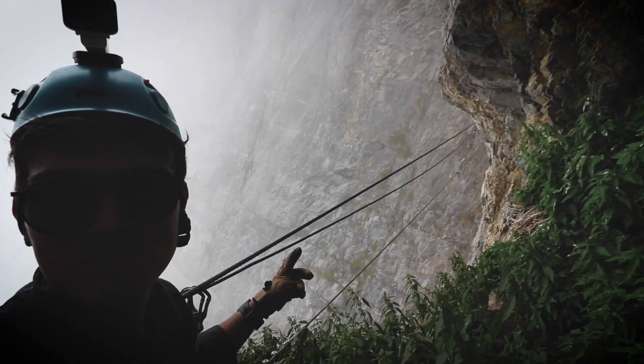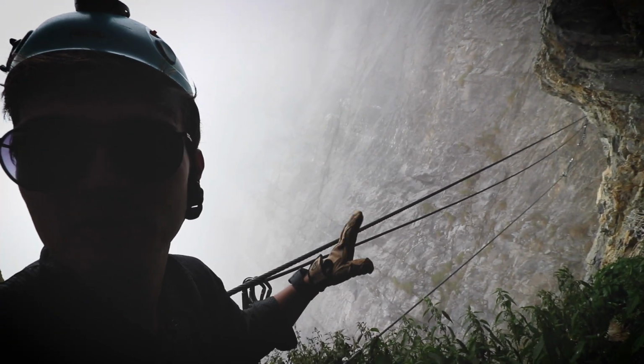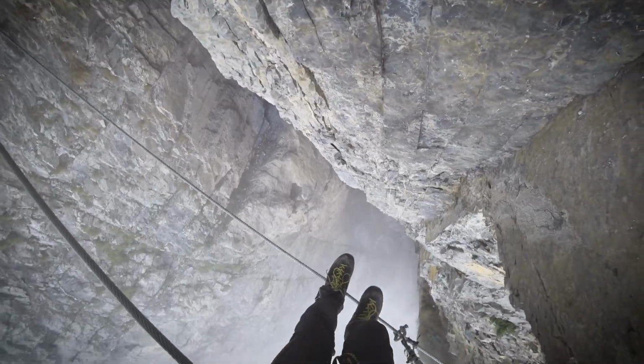I've arrived at a place where there is a monkey bridge. This is something which I really hate. It's like the worst part of via ferrata anywhere. Oh gosh, it's so scary.